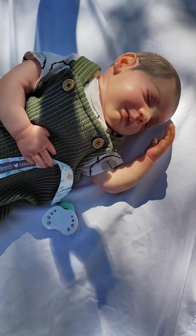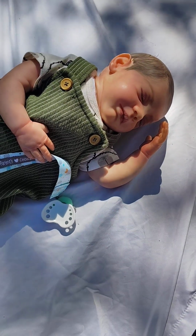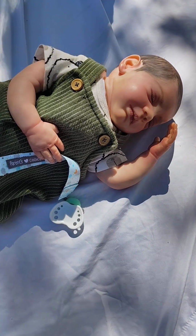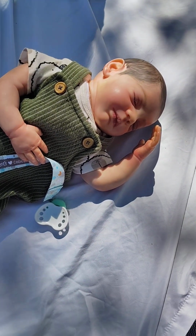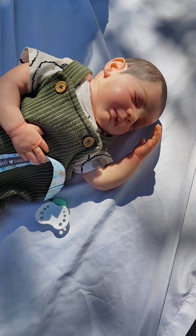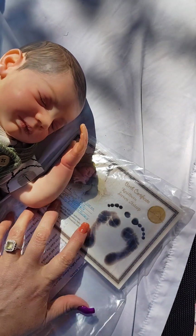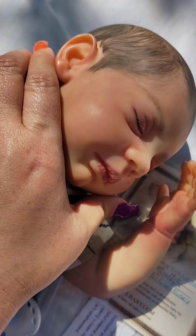Because he's a bountiful baby, I don't guess he has a number as to what number he is, and I didn't even know that a bountiful baby did COAs, but he does have one, and there it is. Okay, so this is this handsome little boy.